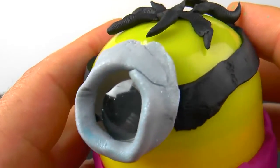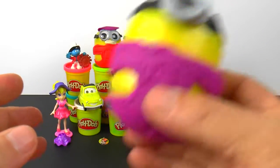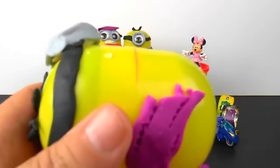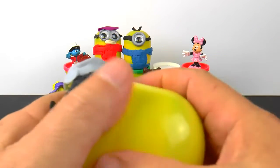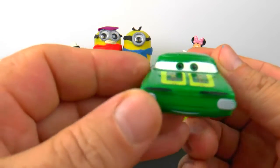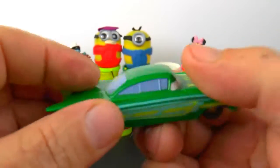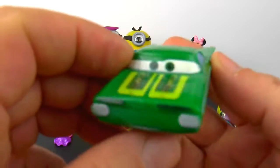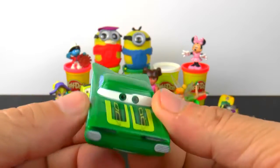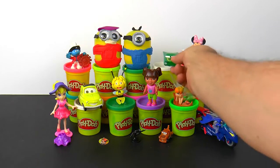So maybe another Stuart. Wearing a purple pant. Let's open it. And here is a car from Cars. It's Flo, a green Cadillac. So now we have all these three characters from Cars, Flo, Luigi and Mater, so they can race together.